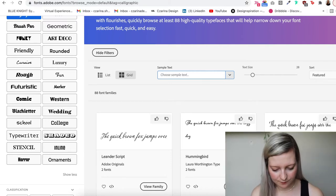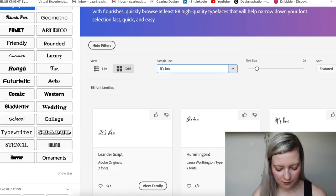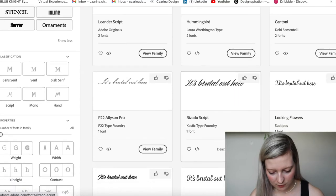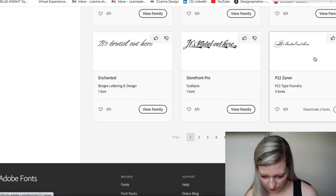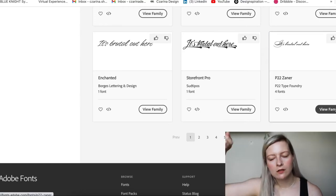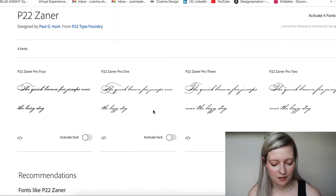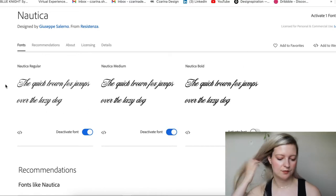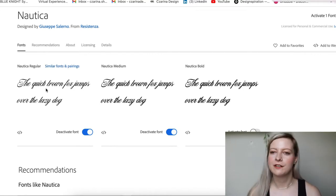Let's do, It's Brutal Out Here. I think that's the song I wanna use. That one's pretty good. This one's kind of cool. It's got like a funky, it's not a swoosh, what's the word for that? Flourish. Ooh, this one looks really nice. I'm gonna do these two weights because it's really elegant and nicely made, but at the same time, it's really easy to read.